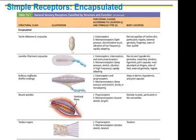The rest of the simple receptors are actually encapsulated ones, which makes sense because we know about most of them. If you think about it, Meissner's corpuscle we know is in a capsule. We found those at the dermal papilla, if you remember. Those are going to detect light pressure, light touch. We have the Pacinian corpuscles, which is another encapsulated corpuscle, and that's going to detect deep pressure, right? That's going to detect deep pressure and vibration.